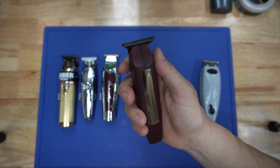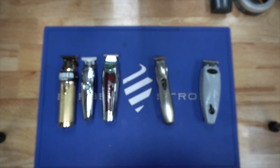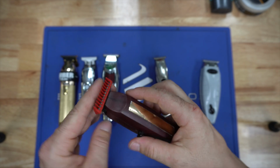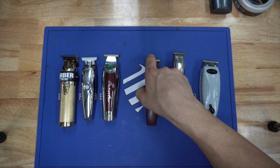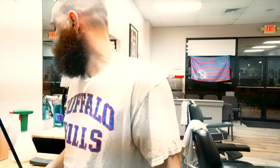It's got pretty good battery life. It sits in a dock, which is always a plus, and you know, you can attach your Wahl guards to it to do the mustache or whatever else. Other than that, it's an all right machine, but like I said, it doesn't really stack up. So let's move on into my three personal favorites.